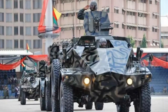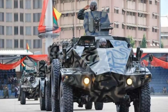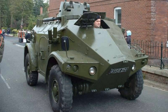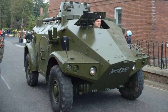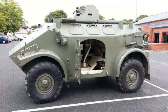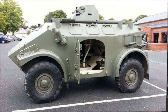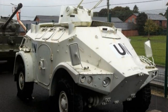Panhard M3 variants. Primary variants to emerge include the M3 VTT personnel transport, the M3 VDA anti-aircraft vehicle, the M3 VAT repair platform, the M3 VPC command vehicle, the M3 VLA engineering vehicle, the M3 VTS battlefield ambulance, and the M3 VSB radar carrier. The M3 VPM has a turret-mounted 81mm field mortar, and the M3 VTT-60B uses the 60mm CM60A1 mortar. The SAMR M3 APC is an Israeli-modified model.